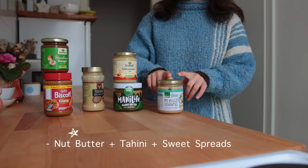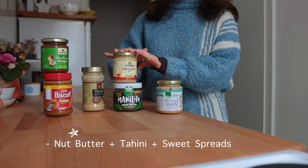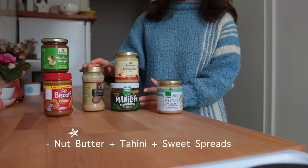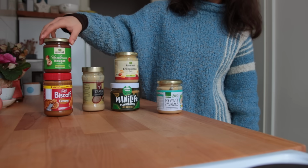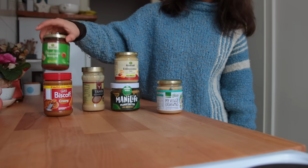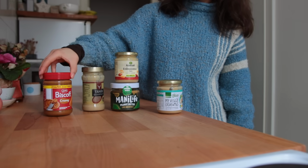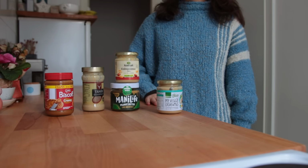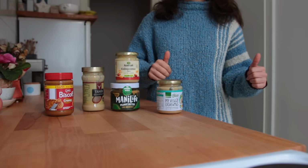Nut butters, I adore. Ideally the ones that only have nuts and salt listed as the ingredients. Okay, I did also include Biscoff spread and this Nutella type spread. No nutrients to be found in these, but they are delicious and I would not want to live without them.